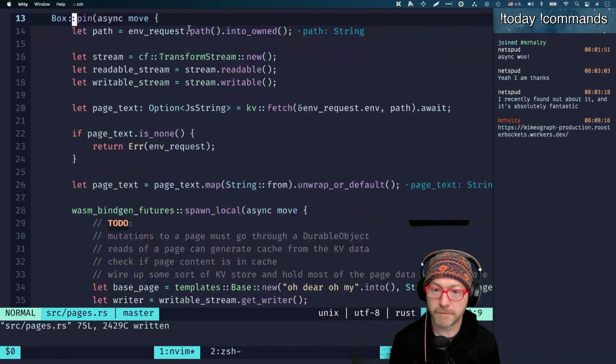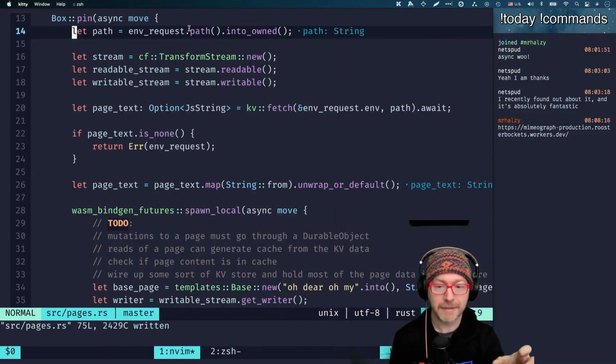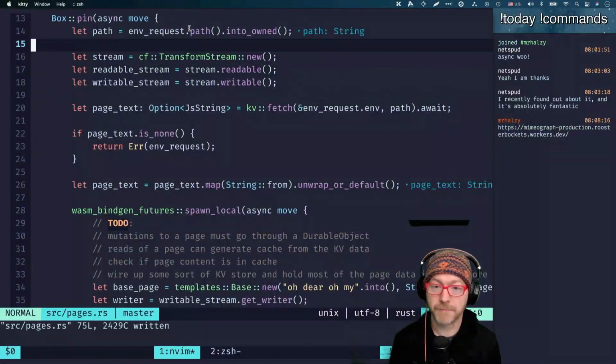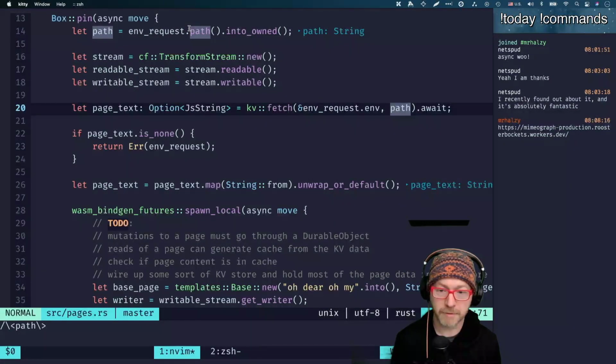Now, in our async block that gets returned, this doesn't get executed right here. This actually gets returned and awaited later, which is fine. We get the path. I wonder if this has to be owned. It might, because of where we're awaiting. Well, it needs to be a string. That's really what has to happen, because a KV fetch expects a string.